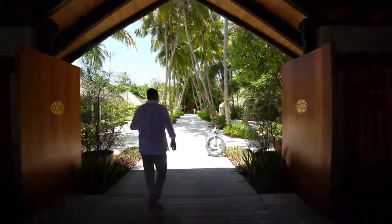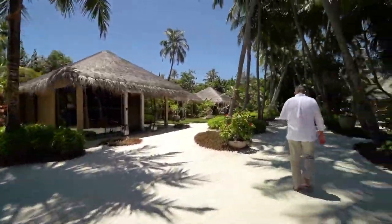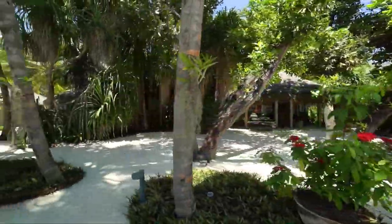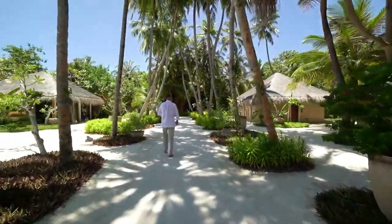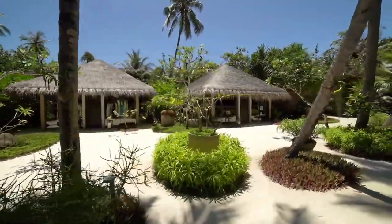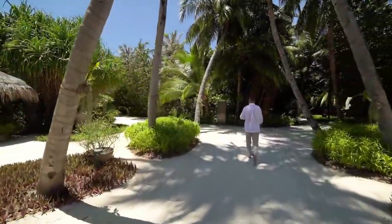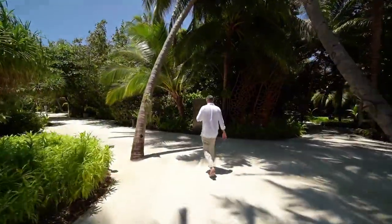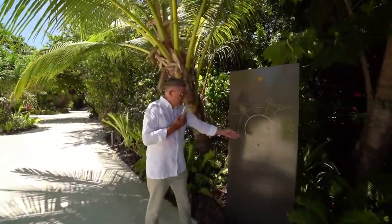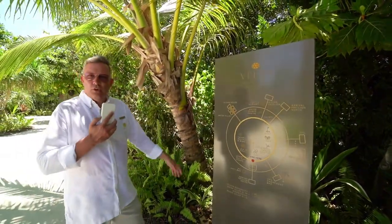We will have some beautiful boutiques, and at the end here we have the Velaa jewelry store with our own Velaa collection. And everywhere on the main points on the island, you can see here a small orientation map. You know exactly where you are. Where are the restaurants? Where are the villas? The spa, the ocean pool house. So you can always orientate.